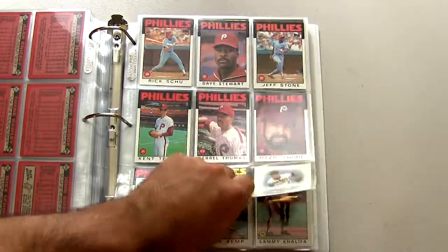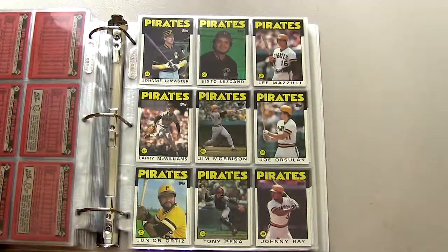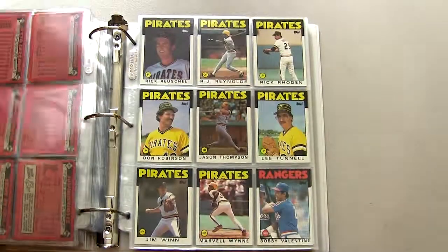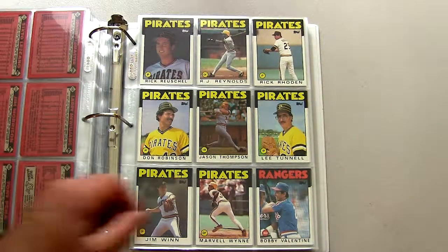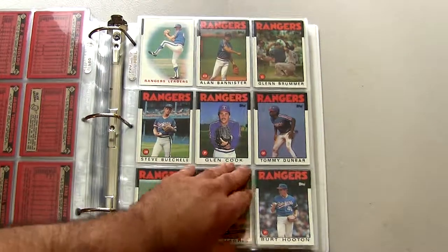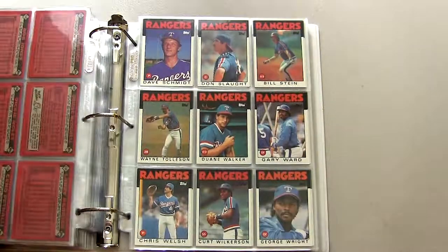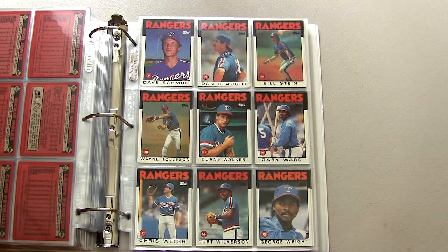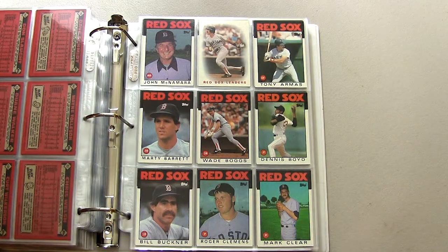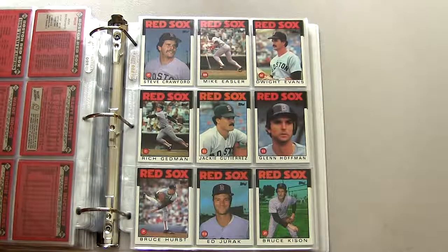Ozzie Virgil. And on to the Pittsburgh Pirates. This was Bonds's rookie year, but he was in the traded set. He wasn't in the base set. And on to the Texas Rangers. Larry Parrish, pretty good home run hitter for them back then. On to the Boston Red Sox, who the Mets played in the World Series. There's Bill Buckner and Roger Clemens, Wade Boggs.